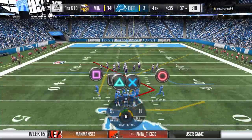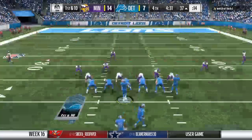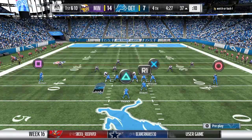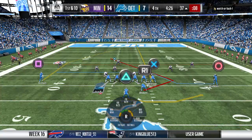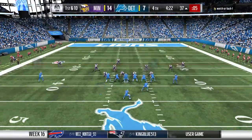Let's go now, let's go. Tight end right. You ready? Give me radar. Right there, 54, right there.